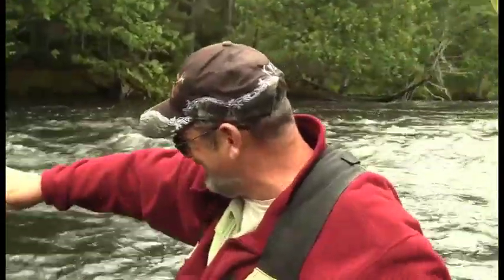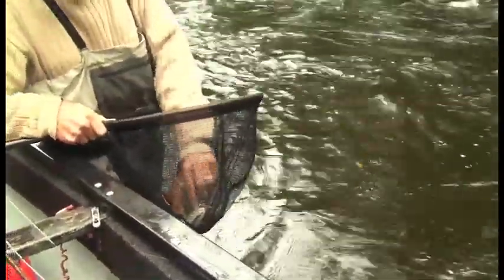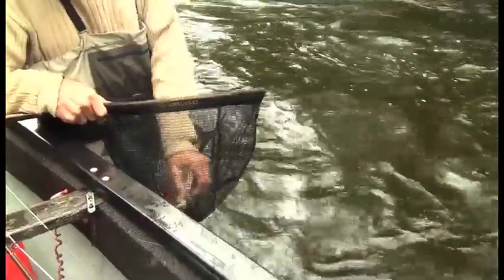That is nicely done. Hang on to a fish like that in this kind of current? Here, I'll take care of my own dirty work. You get out there and run the line before they attack you.